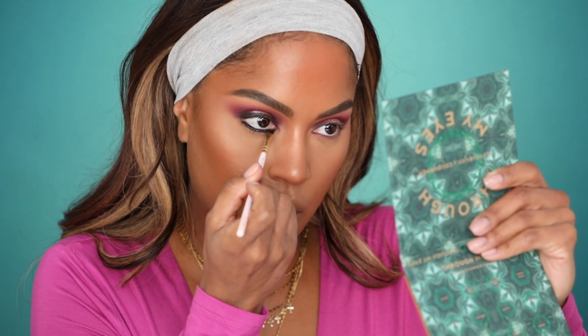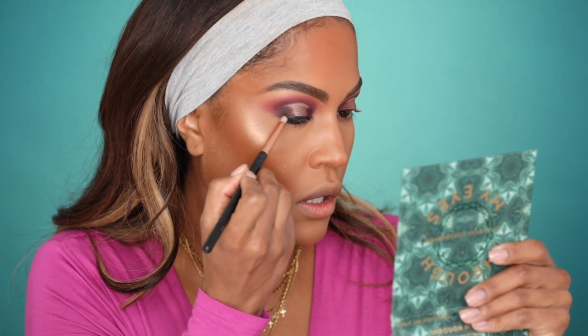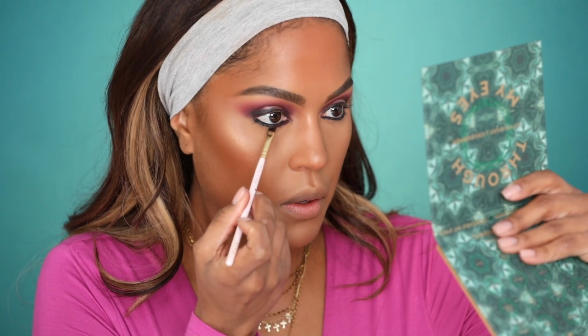So I'm lining the waterline and under the lash line. So switching to a pencil brush, this little outer corner here, I'm just gonna smudge it so it doesn't look like it just stops. When you smudge it, it just kind of makes it look blended. There it is right there. All right, now I'm gonna go in with the Divina, the darkest shade, and I'm just gonna set the eyeliner.